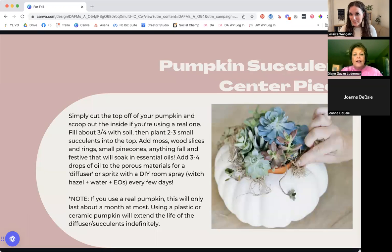So now we're going to take it over to a little bit of the craft section here of the DIY fall recipes. And Diane, tell us about this, because you have made one of these before. I did a class last year. No, it couldn't have been last year, it was the year before. And I was really taking a gamble when I did it. When I saw this beautiful picture, I thought, who wouldn't want that in their home?